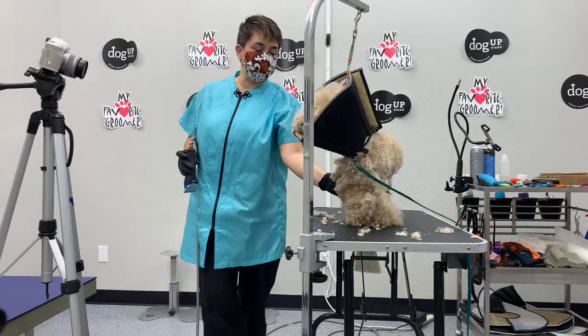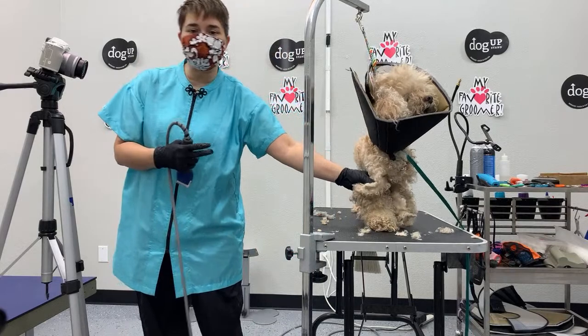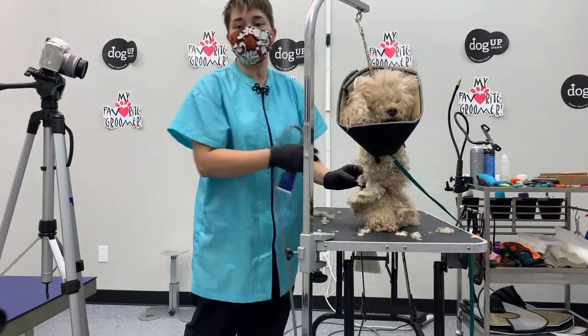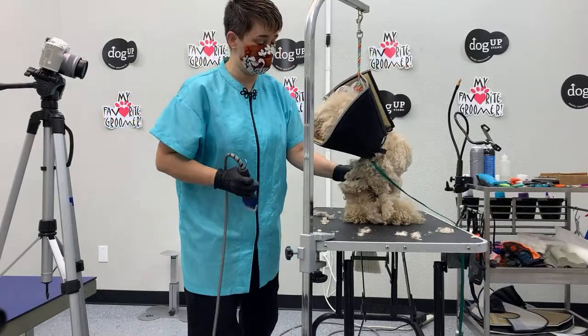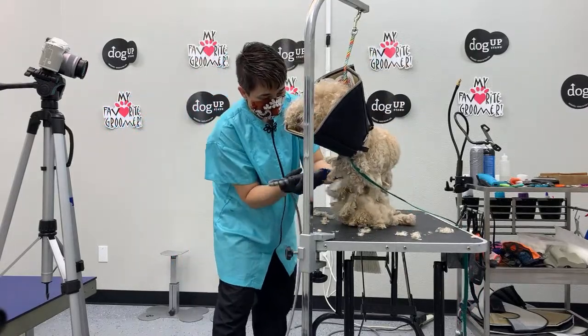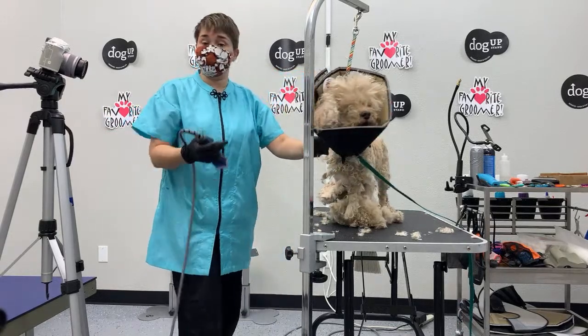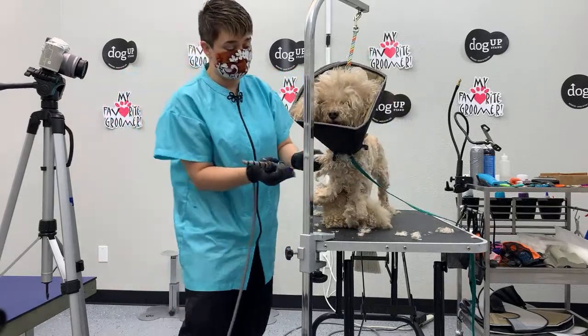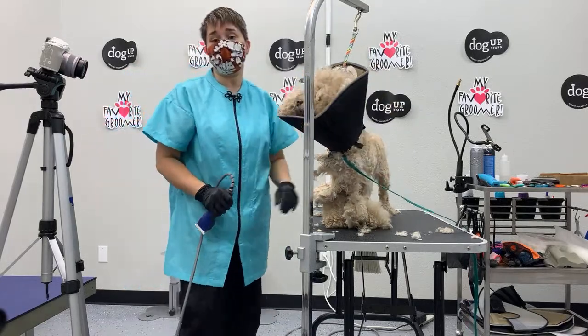So like I said, you're going to work this mat. You get underneath the mat with your thin blade, chisel at it little by little, and then start folding it back like a pair of pantyhose. That's what this is, a pair of pantyhose. It's a slow process, which is probably why the groomer a month ago said, we can't do all that, I can just shave the body.